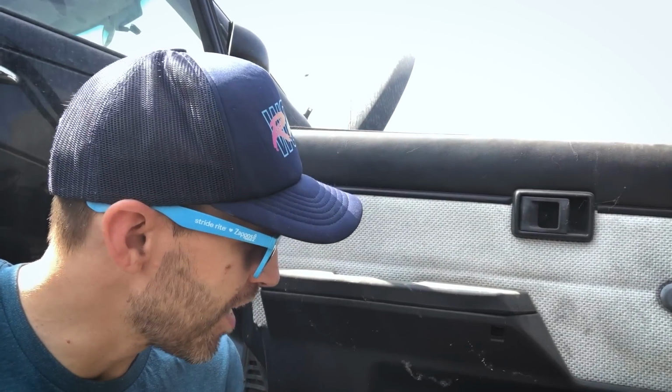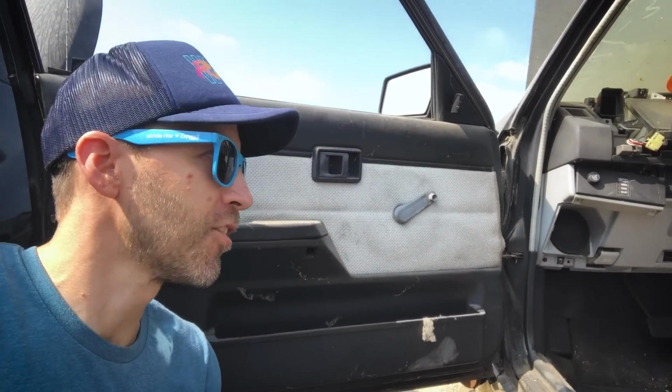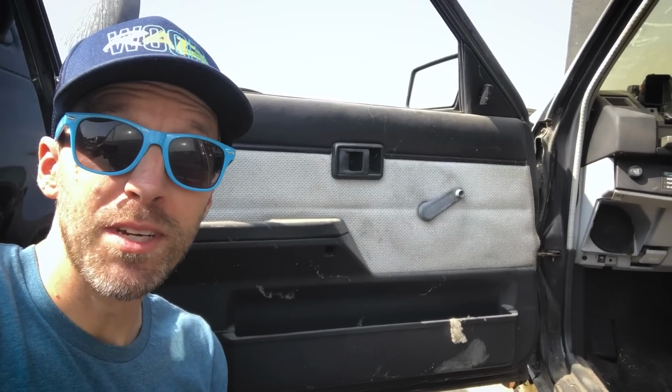I feel like I should try to save it, but at the same time, coming to a junkyard like this, at some point you think, well, some of these cars just have to get crushed. It's sad, especially with a rare car like this, but everything comes to an end at some point.